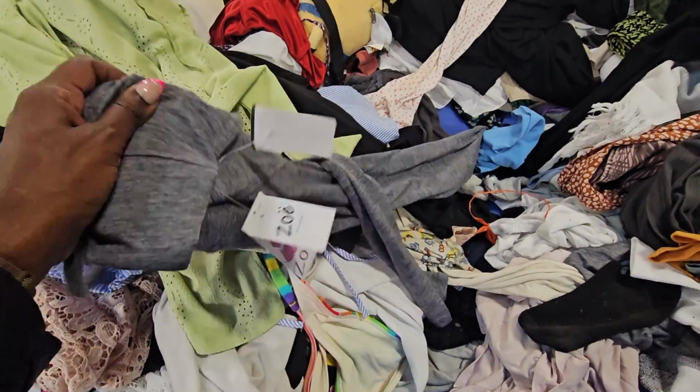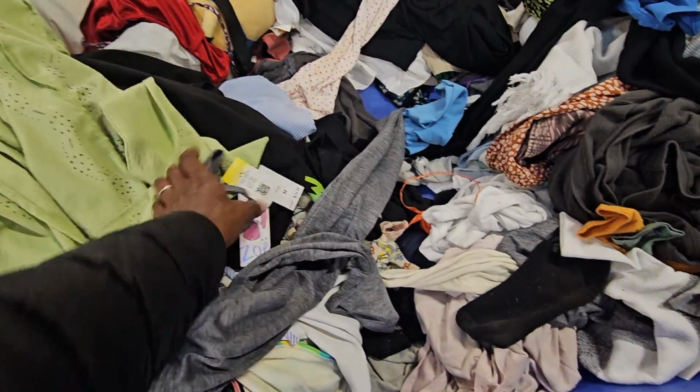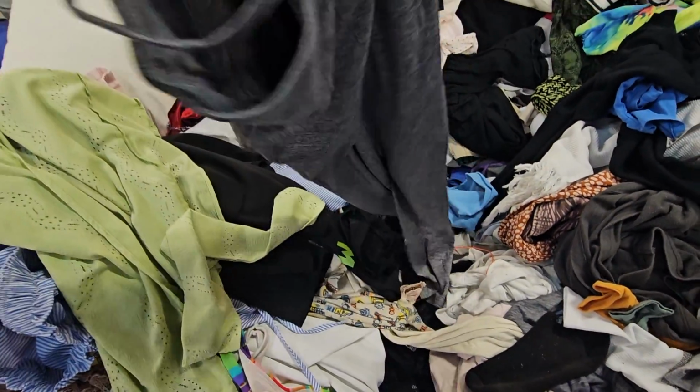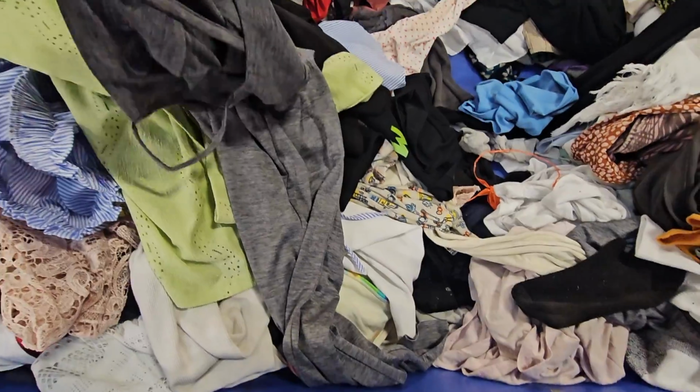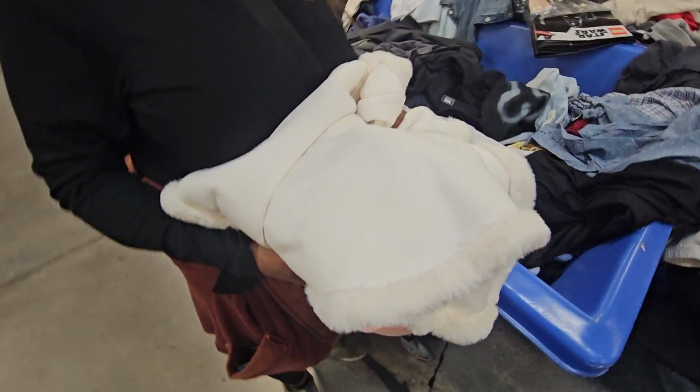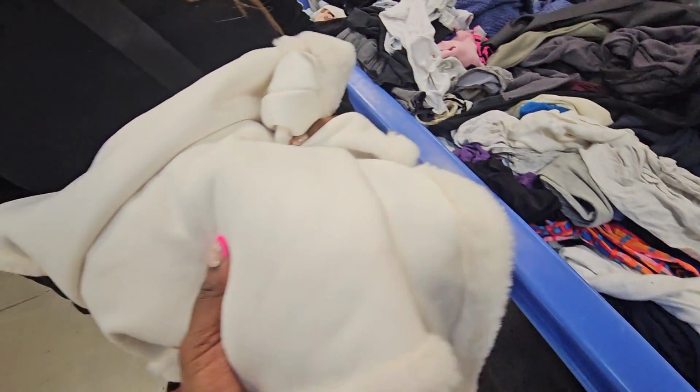I found a ton of these leggings from this boutique brand that I did end up picking up. I don't know if this brand closed or something, but I literally found like 60 of these leggings. And I actually already have sold 10. The brand is Zoe, never heard of it, but boutique brand. And I found a ton of it new with tags. So let's see what Mom found.